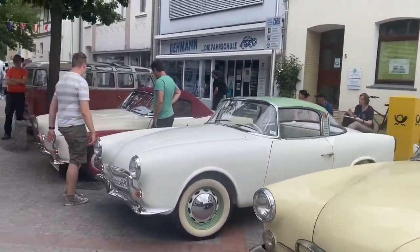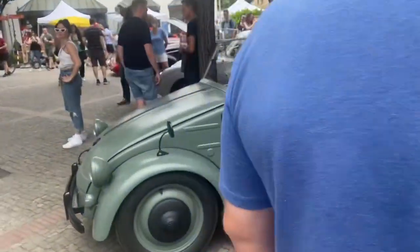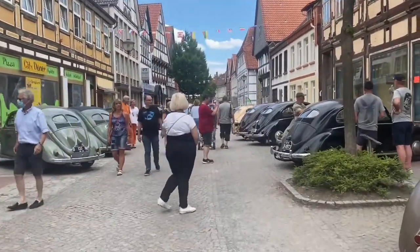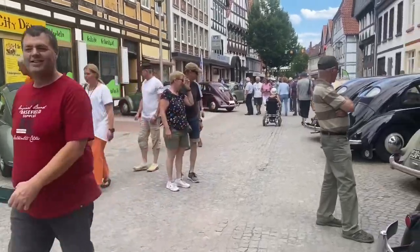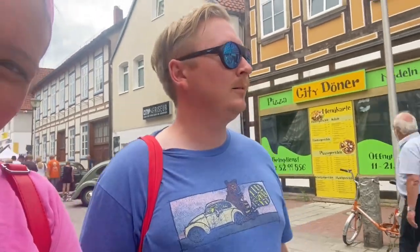Some Karmann Ghias. This thing right here is so weird because it's like, wow. But this is like the cutest town. And to see it just covered with Volkswagens is so cool. And I know that Peter's happy. He's in heaven all day. Even after 8 hours, he's still smiling, kind of. I think it's in there somewhere.